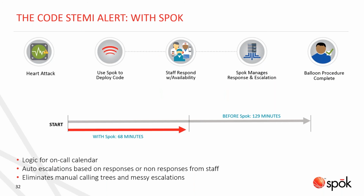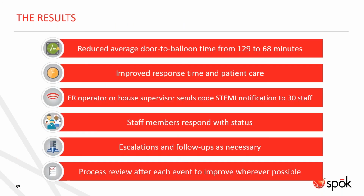This is a look at the much improved workflow and significantly decreased timeline down to 68 total minutes after SPOKE was implemented at this site. So the code was called, the SPOKE system was used to deploy the code. Staff responded with their availability, while SPOKE managed the responses and escalations when required, and the whole procedure was complete within 68 minutes.